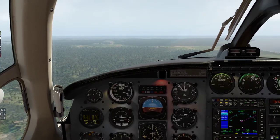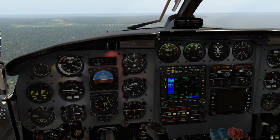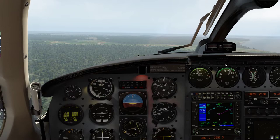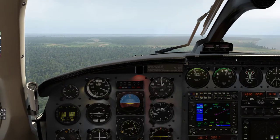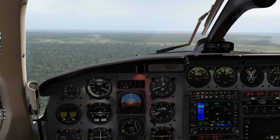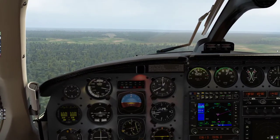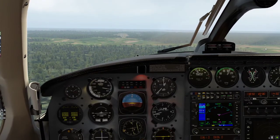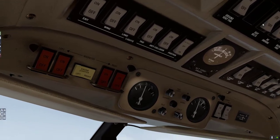There it is in the clearing at about 11 o'clock. Three greens and 95 knots. Second stage of flap. And put the propellers to fine pitch. Lights are on.